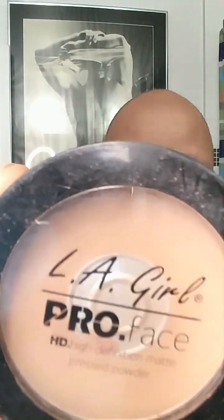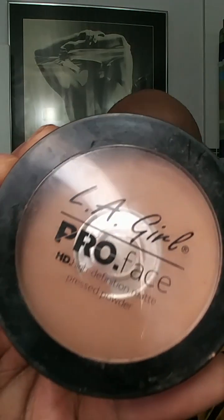All right. I hope that helped. That was CoverGirl, Ready, Set, Gorgeous in the shade 320 and LA Pro. There you go.